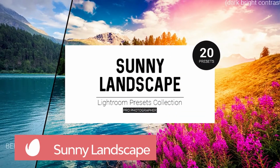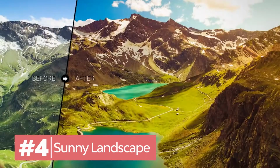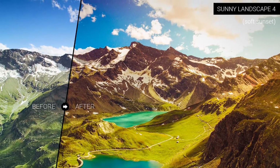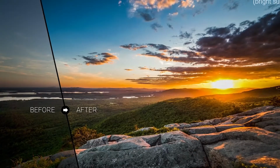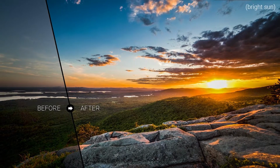Any outdoor photographer knows how hard it can be to capture that perfect lighting situation. Fortunately, with 20 presets built into the Sunny Landscape Lightroom presets, you no longer have to rely on Mother Nature for those ideal lighting situations. You'll get presets specifically built for bright daylight, sunrise, and twilight.